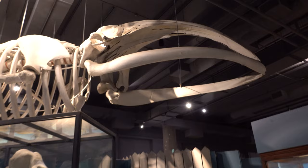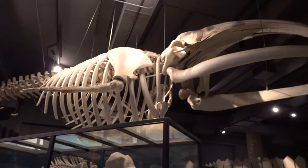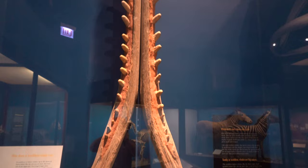Hanging above me is a massive whale skeleton. Just look how big that is. Unbelievable how large whales are. And what is this here? It looks like a giant wishbone of some type. After reading the display, these are whale teeth. The gums and the teeth sticking out. Look how freaking big these are. The mouth of a whale.